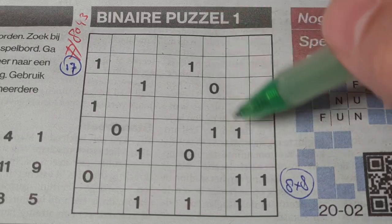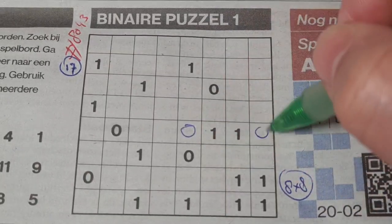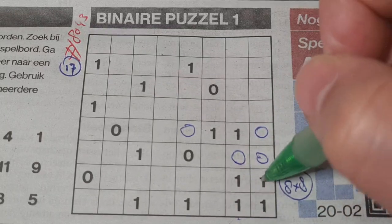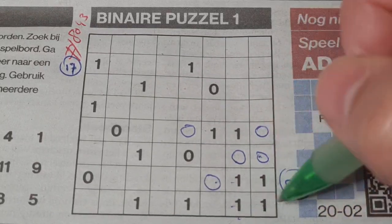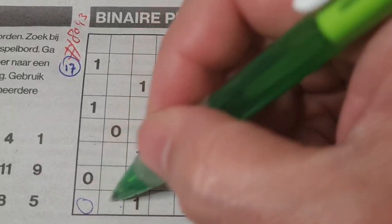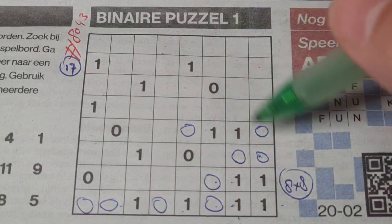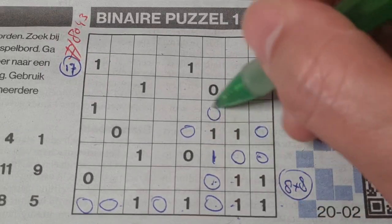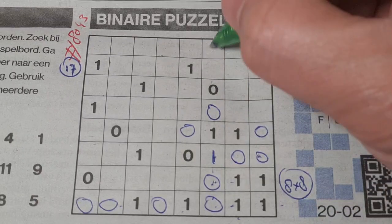I see a lot of double ones. Double one, here no, there no. Oh, 4 ones we have here, so the rest are 0s. Between two 0s comes a 1, double one, here no, there no. 4 0s we have here, so the rest are 1s.